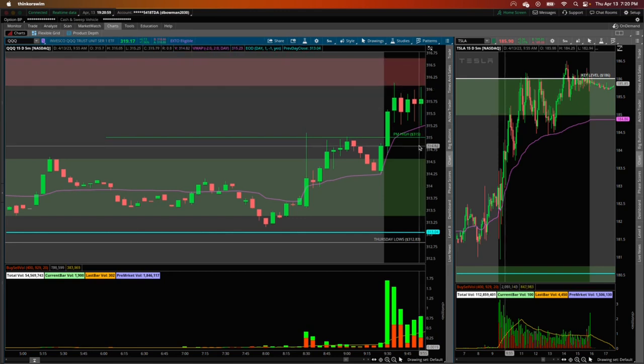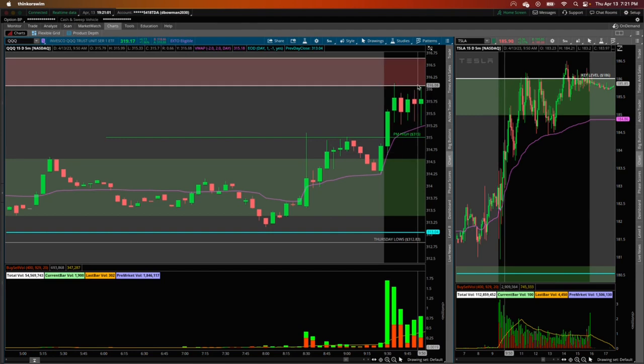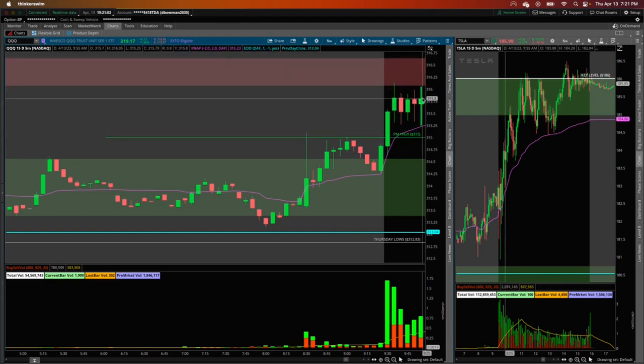So right here is where a signal candle appeared. We'll call this a signal candle. Yes, it did have a wick to the upside. However, we bounced perfectly off VWAP, which is a very good sign, and that's a good signal that if buyers respect VWAP, look to play along.